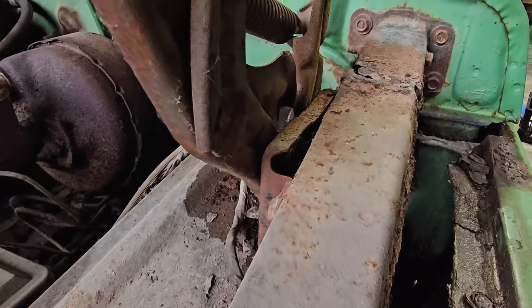I just can't get over how steady. Look at this. You could balance a nickel on that carburetor. Pretty incredible. Green Beans is purring away here.